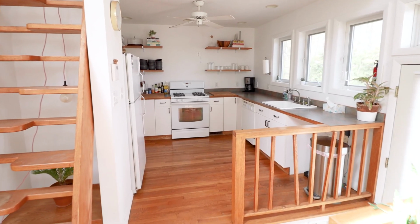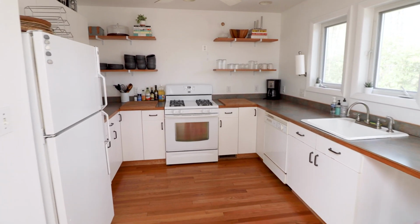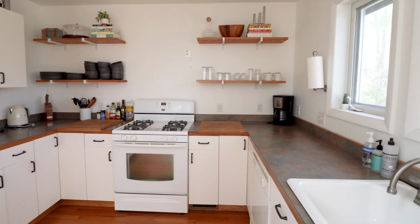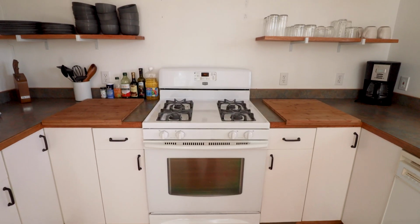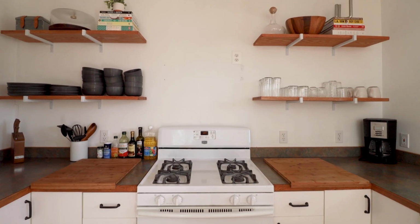We'll now walk past the loft bedroom stairs into the final space on this main floor, and this is your kitchen. It's definitely a full-fledged kitchen. It has everything you might need for a long weekend or if you're staying for a few nights. Your stove is straight ahead. In addition to the oven, you have cutting boards on either side.